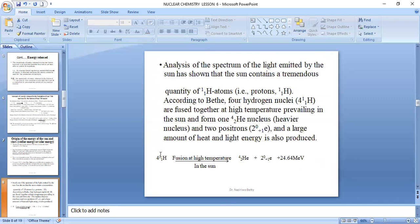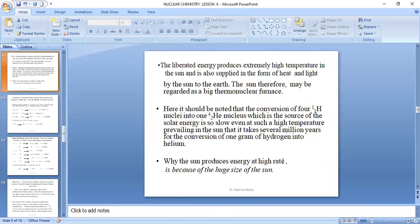So fusion of 4 hydrogen nuclei by the high temperatures in the sun gives rise to helium and 2 positrons, and 24.6 mega electron volts of energy is given off. The liberated energy produces extremely high temperature in the sun and is also supplied in the form of heat and light by the sun to the earth. The sun, therefore, may be regarded as a big thermonuclear furnace.